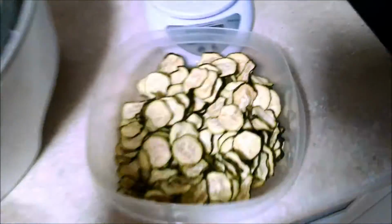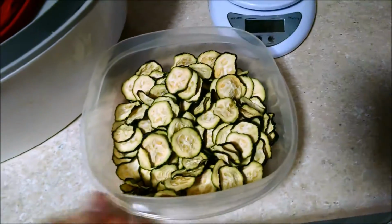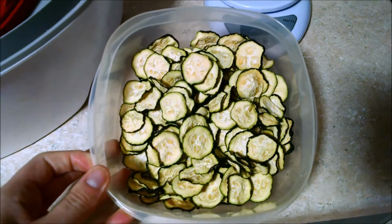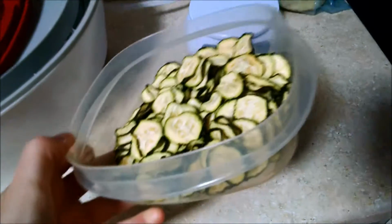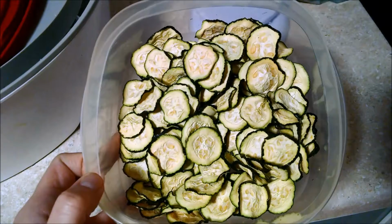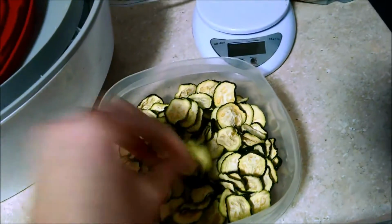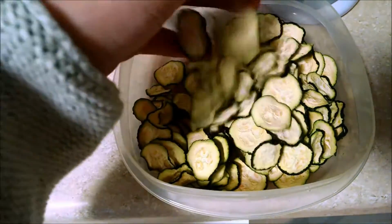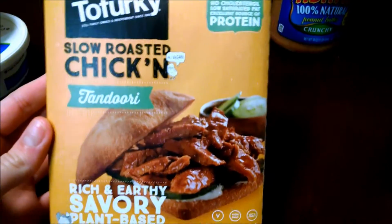The nice thing about it is this whole thing, so remember I weighed the zucchini out ahead of time, this whole Tupperware here of zucchini chips has 2 fat, 22 carbs, and 8.5 grams of protein. So I could eat this whole thing and not even feel guilty. Daniel might have some, but I probably will eat the majority of these. And as you can see, they are crispy and crunchy just like chips. This stuff is really awesome. I like it a lot.